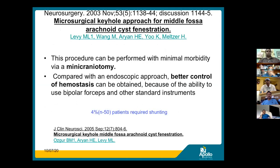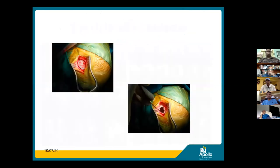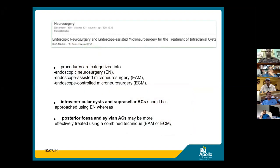There are different publications on these patients. This is an 8-year-old child presenting with headache. If you can see, there's a large Sylvian middle cranial fossa arachnoid cyst. This was operated by the microsurgical method way back actually. Marsupialization and communicating under direct microscope. And then slowly, as we developed over a period of time, the endoscope came in and these microsurgery procedures got substituted by endoscopy. So it could be endoscopic neurosurgery or it could be endoscopic assisted.